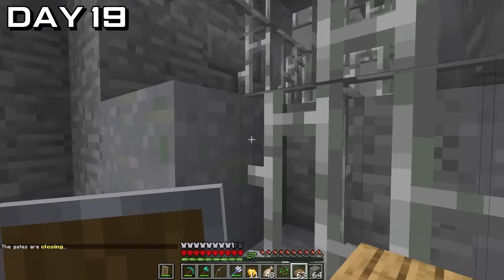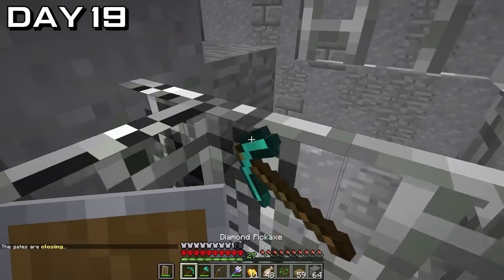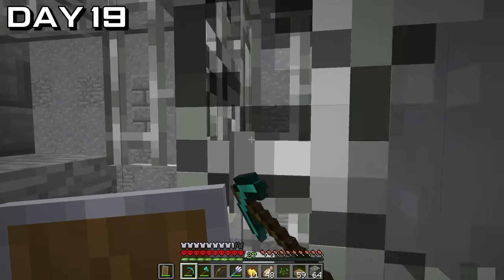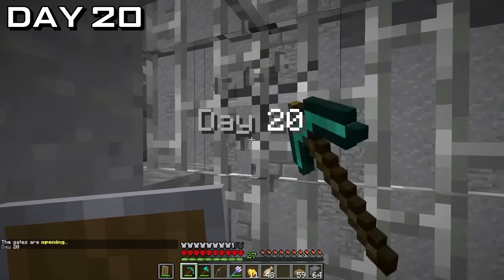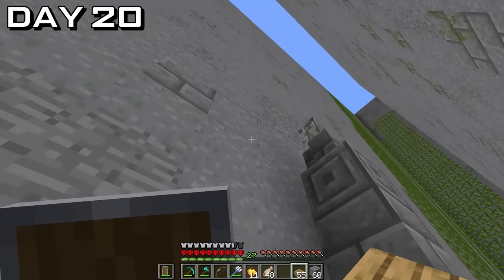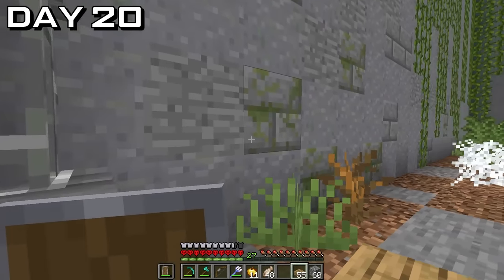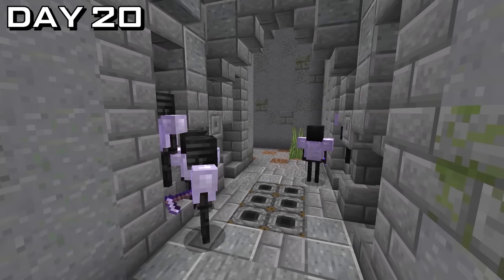Oh no, the gates are closing. Okay. Good thing I found this little spot right here. It seems pretty safe. Just in time. I'm gonna block myself off here and I should be good with these reapers. All right, it's day 20 and let's continue exploring the maze. I do hear some creepy noises on the other side of this wall, and there's a little monument right here looking like the other gate. I'm guessing there's a lot of reapers on the other side.